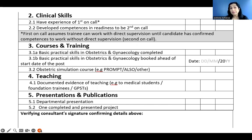Then these are other prerequisites that you need. Obviously, you need to have had experience as first on call and then second on call, but you must be developing the competencies for second on call. You really don't need to show evidence of being competent in all of the second on call work. And then you need to have done the basic practical skills in obstetrics and gynecology, which is run by the Royal College of Obs and Gynae, but you can show that you have been booked for it.